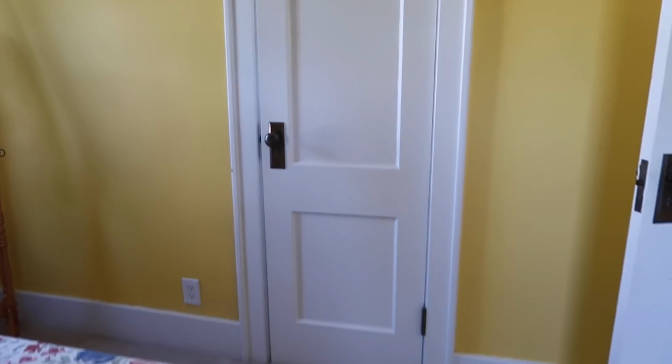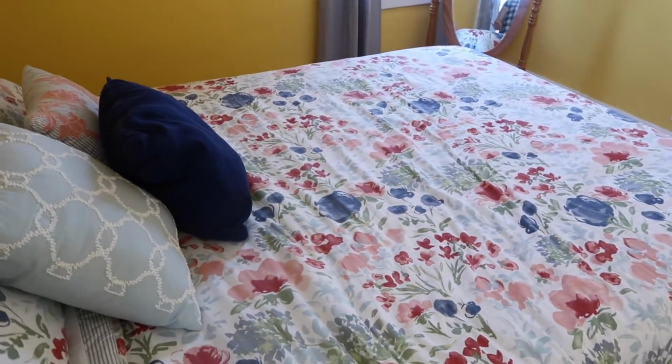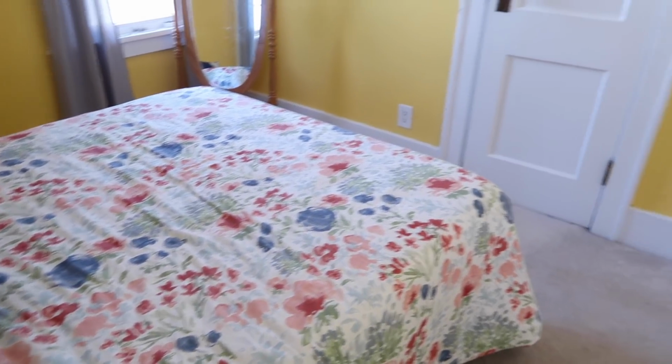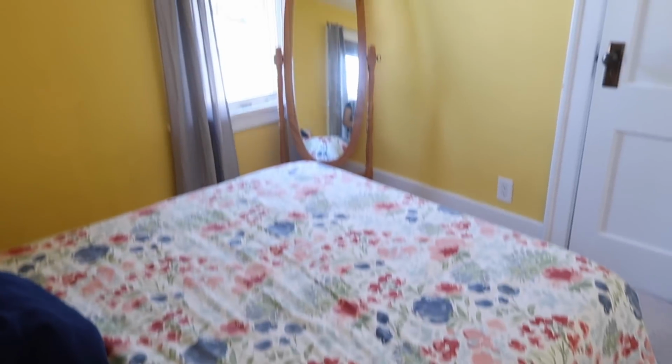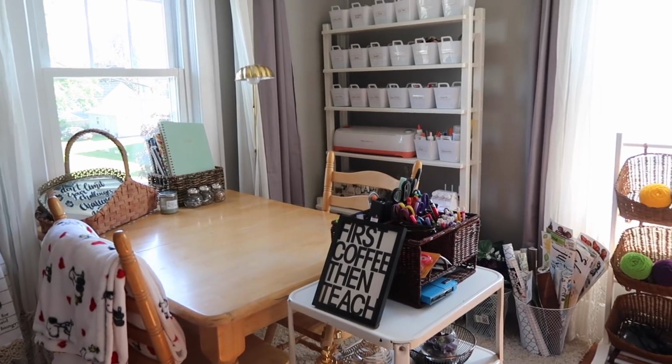So yeah, those are just the few projects. Obviously new bedding, but otherwise it's paint, the light, and the bedding that are the main things we want to work on in here. So then over here we are in the craft room.